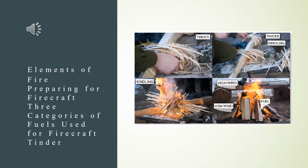The IP must take time and prepare well. Preparing all of the stages of fuel and all of the parts of the fire starting apparatus is the key. To be successful at Firecraft, preparation, practice, and patience are required by the fire builder. The fuels used in building a fire normally fall into three categories relating to their size and flash point: tinder, kindling, and fuel. Tinder is any type of small material having a low flash point.